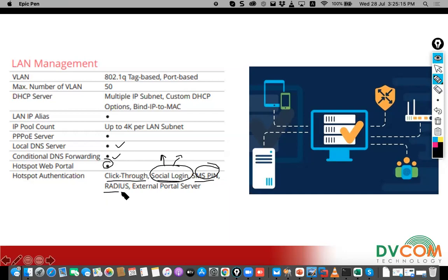And if you want to do RADIUS integration, you can do that as well. And in case you want to use an external portal server, you can integrate it using a third-party API as well. So those are the features available in your LAN management.